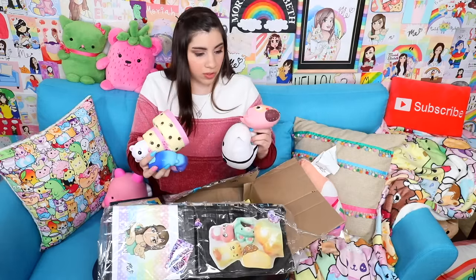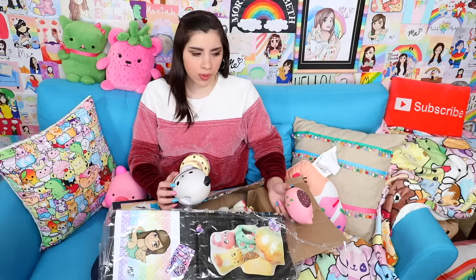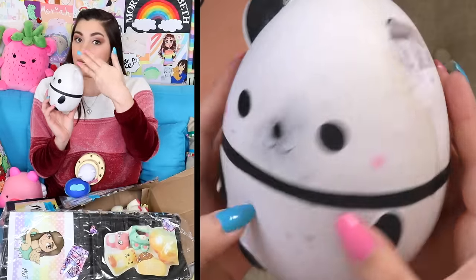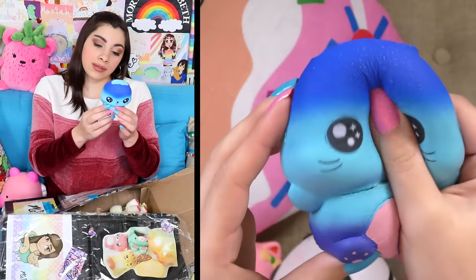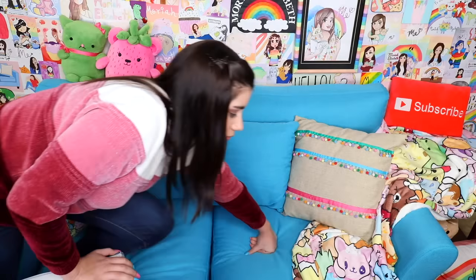Ugh, these are the squishies. There's an owl in pretty bad shape. Have I done a squishy owl before? I don't think so. We have this classic panda egg thing, missing an ear. A bear cake, in pristine condition. There's nothing wrong with it. And this little galaxy bunny, I believe. I've gotten parts of this one many times. Awesome, thank you so much, Audrey.